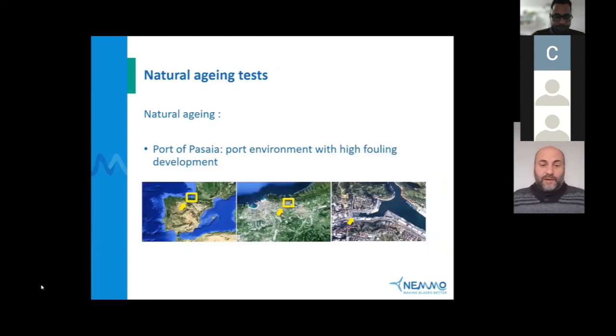So a little bit more about the exposure facilities. We have the port of Pasaia, an area in the north of Spain near San Sebastian, where we can install samples. As you can see in this picture, it is a quite closed port environment, where there is a mix of clear water coming from a river here and the sea coming in through the channel here. So here we have quite static conditions with a mix of salty and clear water, mainly salty, and as it is a port, there are also a lot of contaminants that lead to a fast growth of biofouling, in particular barnacles, in this area.